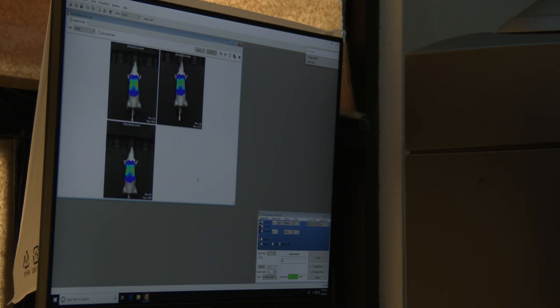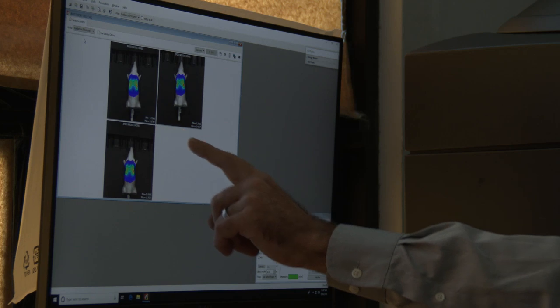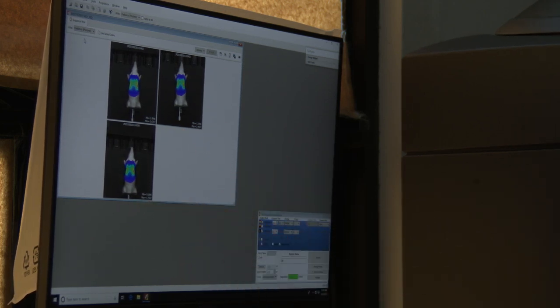Yeah. Okay. So the first thing we want to do is look at the image and go to the upper left-hand corner and go from counts to radiance. Yep. Now you're calibrated. And then if you look in the corner, on day one, we were at 3.7. On day two, 2.5. And on day three, 1.8.